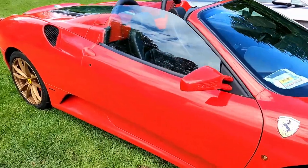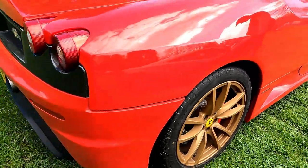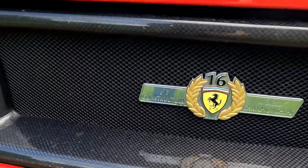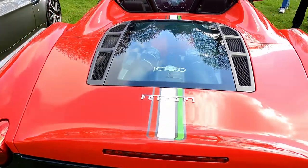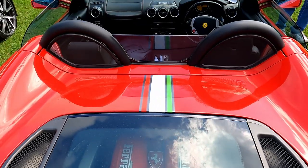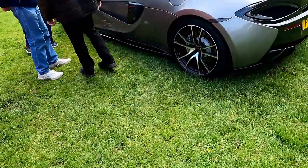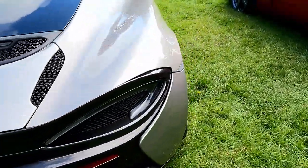Nice F430. F1 Constructors World Championships 2008. And then next to it, we've got a McLaren.